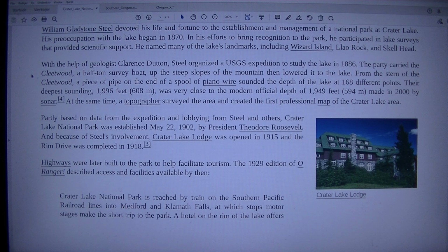The party carried the Cleetwood, a half-ton survey boat, up the steep slopes of the mountain, then lowered it to the lake. From the stern of the Cleetwood, a piece of pipe on the end of a spool of piano wire sounded the depth of the lake at 168 different points. The deepest sounding, 1,996 feet, 608 m, was very close to the modern official depth of 1,949 feet, 594 m, made in 2000 by sonar.